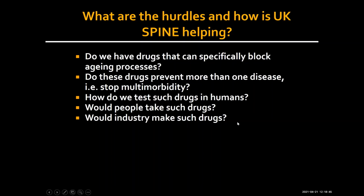How do we test such drugs in humans? Do we wait till a person is very sick with lots of multimorbidity? Or do we come in earlier? What do we do? How do we do this? Would people take the drugs? And this is what we need to know from you today. Would people even want to do this? And would industry make such drugs? Is industry really going to put all of their effort in making drugs that stop several diseases instead of drugs that target them one by one?